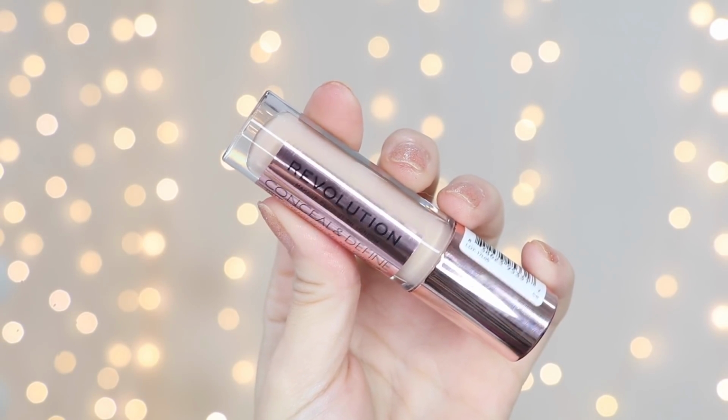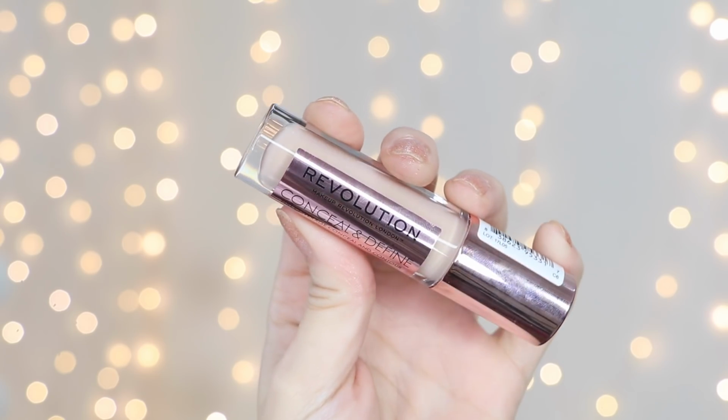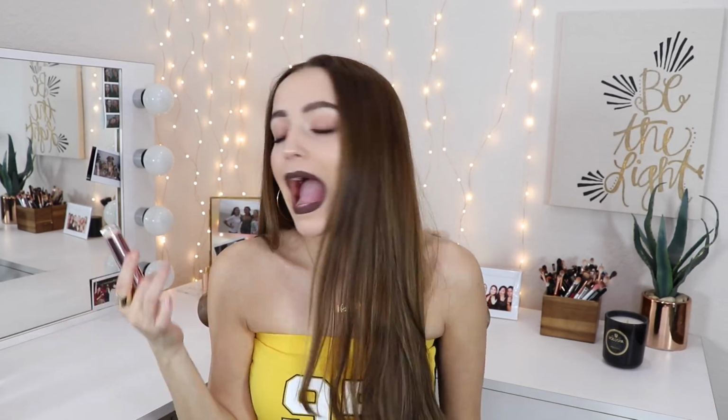Okay, so I have been testing out this concealer the entire month of February. This is the Makeup Revolution Conceal and Define Full Coverage Conceal and Contour. I have mine in the shade C6, and the reason I purchased this is because everyone and their mother was saying that this was a dupe for the Tarte Shape Tape Concealer. And I think I'm the only person on this planet who doesn't think it's a dupe. The only thing that's similar to me is the doe foot applicator, which is giant, just like the Shape Tape. The packaging is very similar, but in terms of formula, the only thing I find that's similar is that this isn't very creasy. Not greasy, creasy.